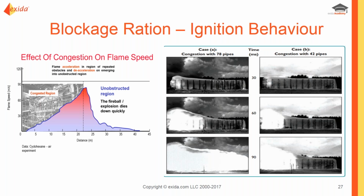And as the temperature increases, the pressure will increase. Those two are absolutely fundamentally linked. So as our temperature increases and our pressure increases, both of those are playing off each other and the flame speed accelerates through that congested region.